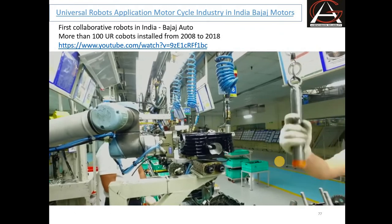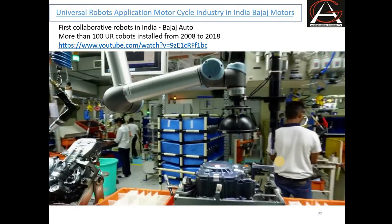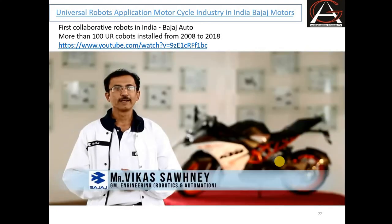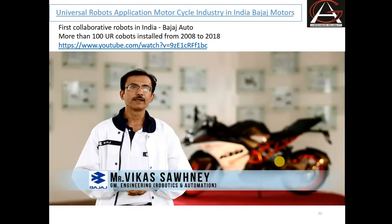So as you can see, there are so many applications that are deployed with workers. Armed with these cobots, humans play a significant role in the Make in India drive. In 2010, we were looking for solutions for automating our assembly lines.